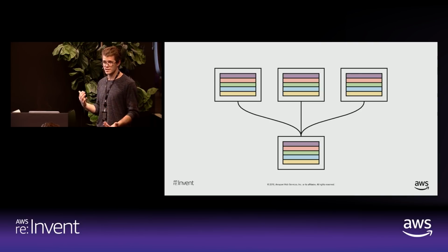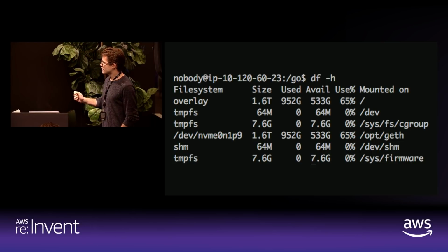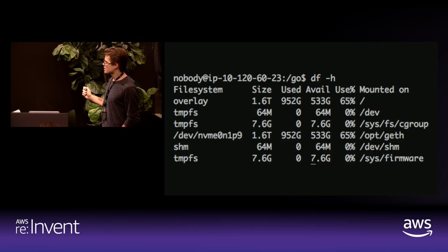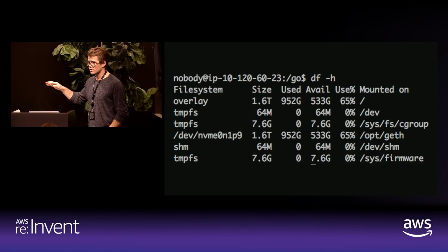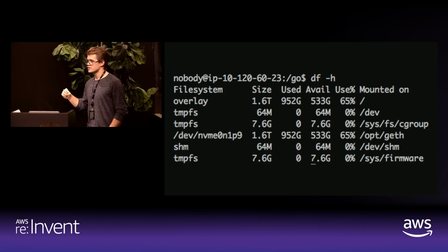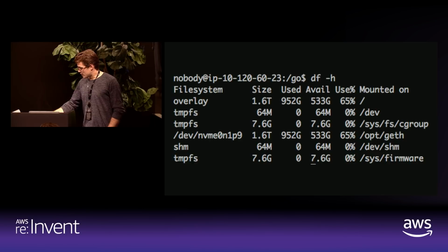We can broadcast transactions through it. We can query it for some account balances and the like. I just want to take a second to say that this is quite a lot of data. So this is an image of a disk usage of one of our Geth nodes that I took, and it's actually a couple months old now. At this time, we had 952 gigs on disk, and now it's quite a lot more than that.